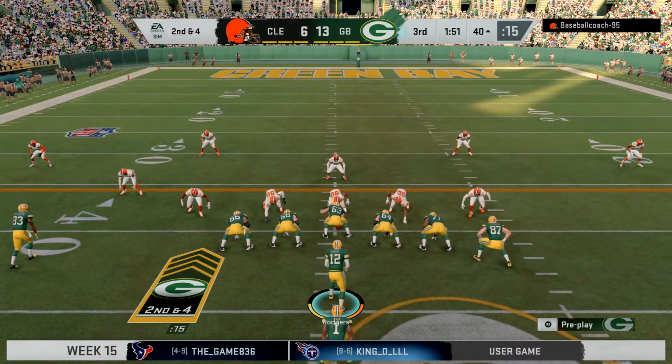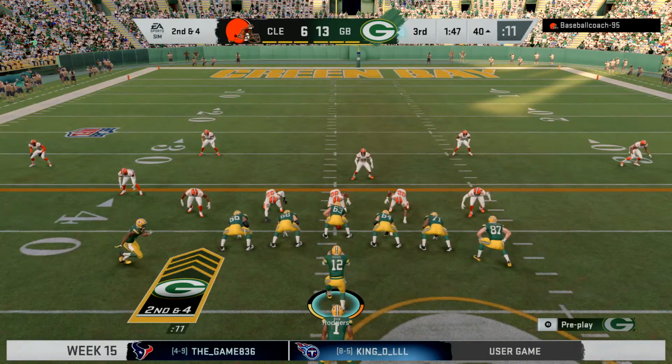Watch tight end. Watch tight end. Tight end's right. Tight end's right. 3 down. 3 down.